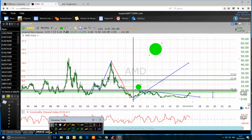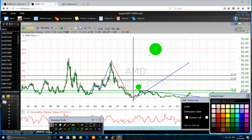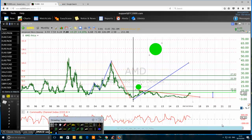So now the stock was stuck below a bearish trend line. If a stock or a financial instrument is stuck below a bearish trend line, technical traders know that they have to wait until it breaks above that bearish trend line. The good news, my friend, is that the stock finally breaks above that bearish trend line.